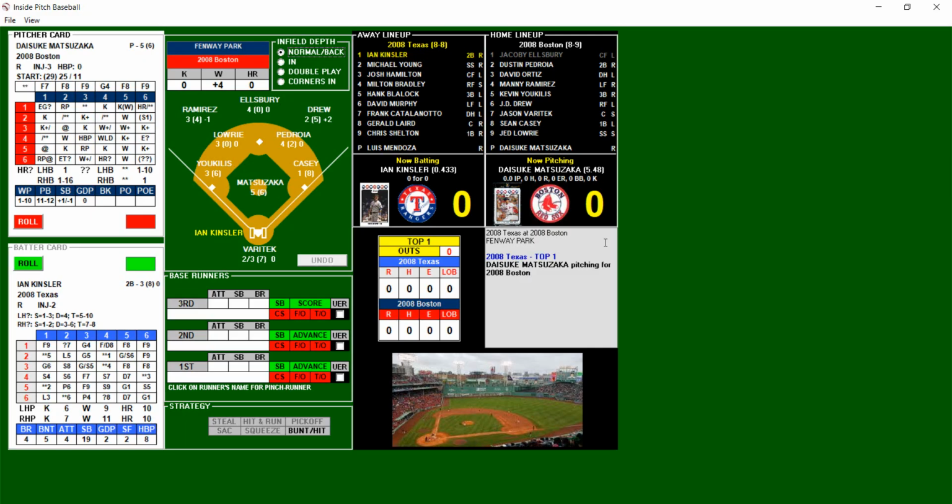Ian Kinsler steps up. He's batting a .433. And here is the first pitch. And that is going to be a 4-1. Column 4, row 1. That's going to be a strikeout on a 1-7. The 11 is too high.